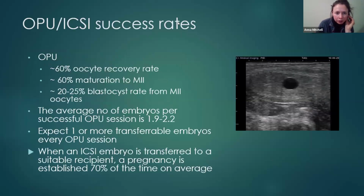Okay. So the success rate. The biggest factor affecting success rate is the number of follicles that the mare starts with, because at each stage, as you can see, we lose some. So we expect to recover about 60% of the follicles that are scraped. We expect to get an egg from those, and then 60% of those will go on to mature, and then from the ones fertilized, only some will go on to produce an embryo. So it's really important to start with a good number to begin with. But on average, we can expect to get between 1 and 2 embryos per harvesting session.